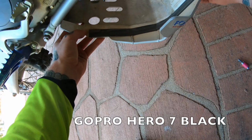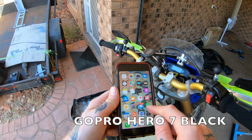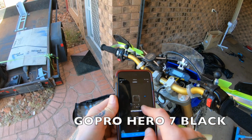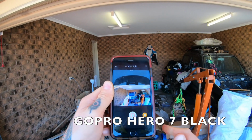Oop, hard doing things with a helmet on. Maybe we should check the view. Connecting to the app seems to be a little bit more annoying on the 7 Black, as in sometimes it doesn't show you the image. The Wheel of Doom. We have image. Turn those bad boys up.